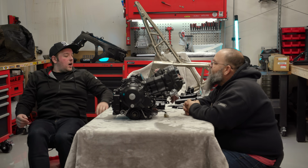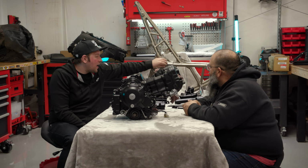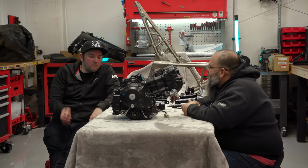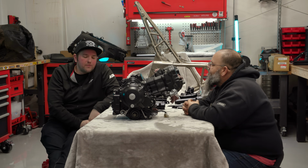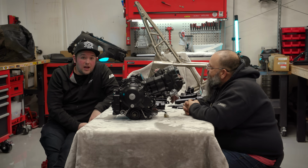Outro crew, what do you guys think about the magnesium frame? You guys ever seen a colored magnesium frame? I think it looks sick. Everybody seems to be pretty happy with the color here.